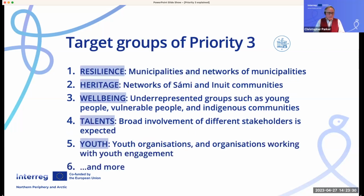If I could go to the next slide, of course, to get these topics going, we have to have some target groups that we'd encourage you and give you some food for thought, as it were, in terms of people that you should be approaching. So our first target group, we gave the title resilience, and we're looking for municipalities and networks of municipalities, because these were seen in the first theme of increasing preparedness and resilience in our communities as potential target groups to be looking for when developing your project idea.